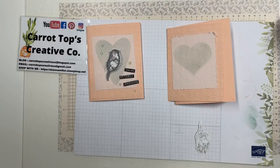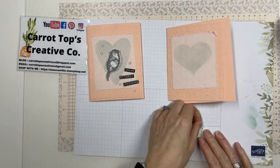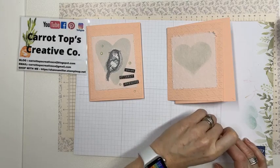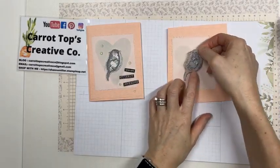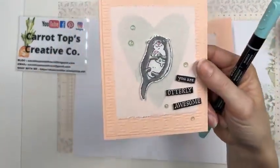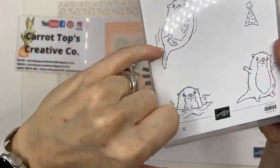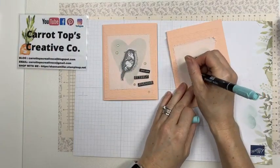I need some big ones though. These little ones are not going to get me anywhere. And this will stick right onto the linen paper that we've used. And pull your backs off, and I just kind of stuck him in the middle. And then I came in with my Pool Party pen, and you'll know how the stamp has, I don't even know where I put the stamp set. Oh, here it is. The stamp set has some little bit of water around him. I just hand drew that in beside him with my Pool Party marker.